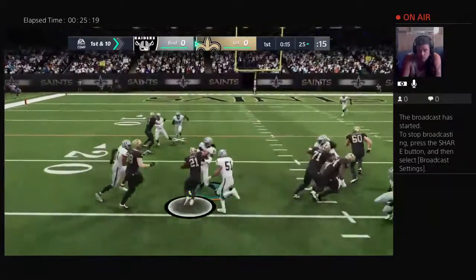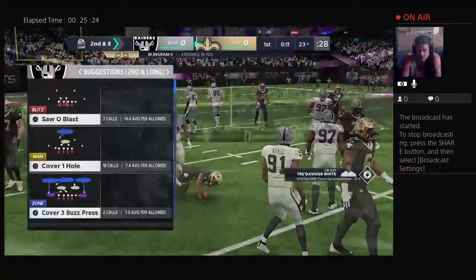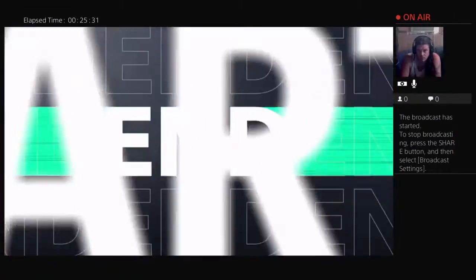This is Ingram on 1st and 10. Jalen Smith, the Notre Dame man, in on the tackle. Brought down at the 23-yard line. 2 yards on the... We're scoreless after 1.